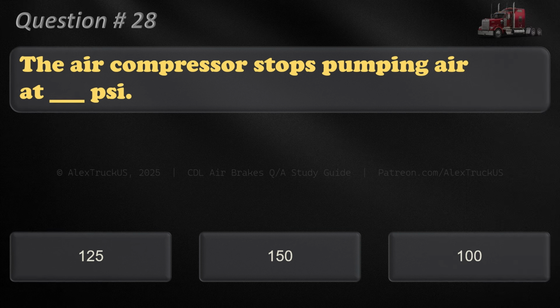Question 28. The air compressor stops pumping air at psi 125, 150, 100. The correct answer is 125.